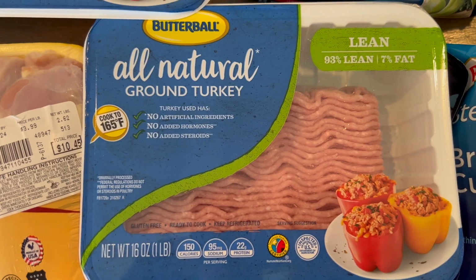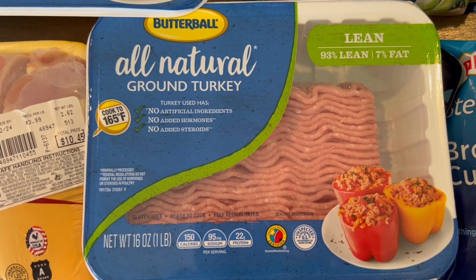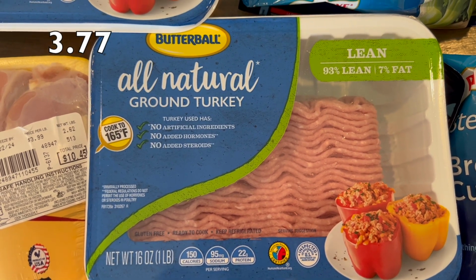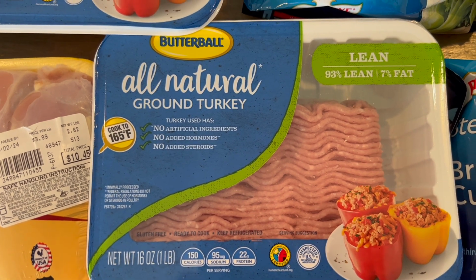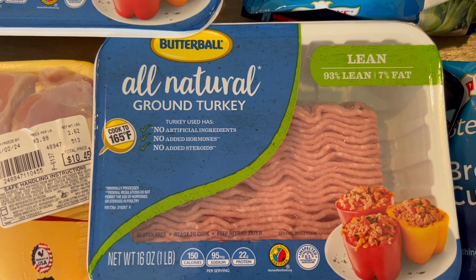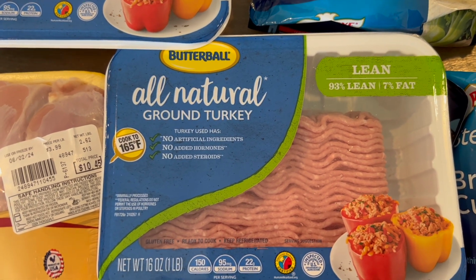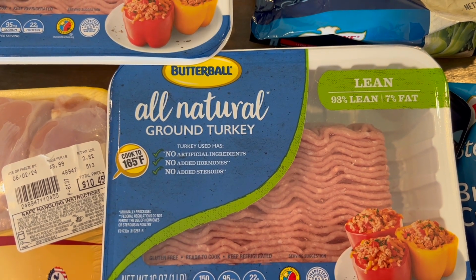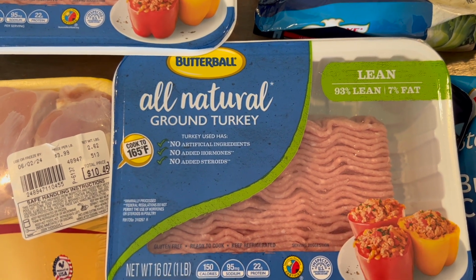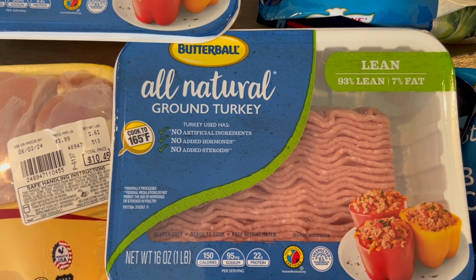Some of the proteins for the week. Vons was also having a really good deal on this all-natural ground turkey, which is 93% lean and 7% fat. And I do like that combination. I also like the 99% lean ground turkey because it's super low in calories and high in protein. But this is great too because it's a little bit richer, a little bit more moist. So I don't really mind. I'll go for what's on sale or what I need for a recipe.